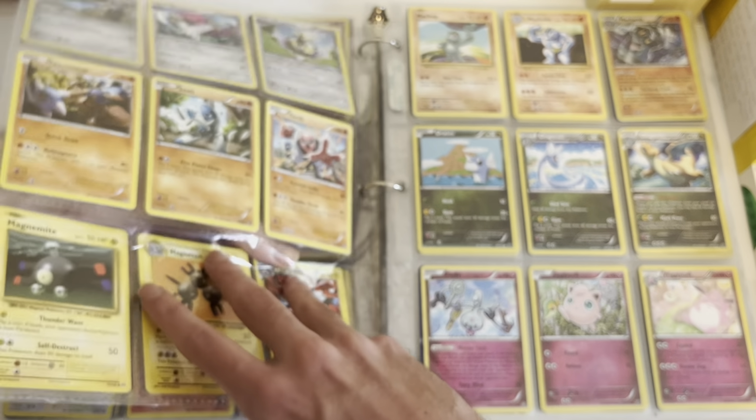But yeah, Ralts, Kirlia, and then Gardevoir, I believe, goes next. Hopefully I'll get one of those soon. Some birds over here. Aggron, Talonflame, Pidgeot. Yeah. Live evolution. 1, 2, 3, 4, 5, 6, 7. They're all evolutions. So yeah.